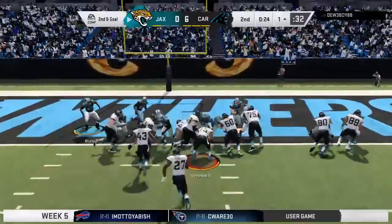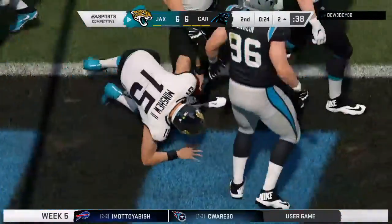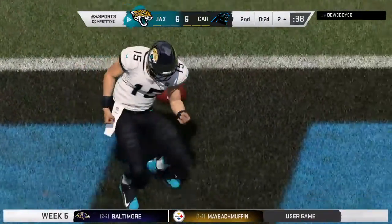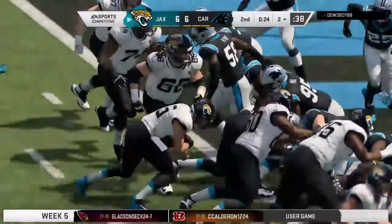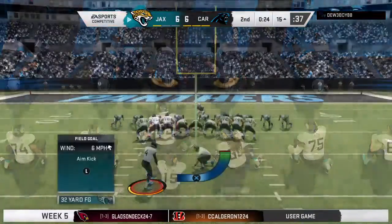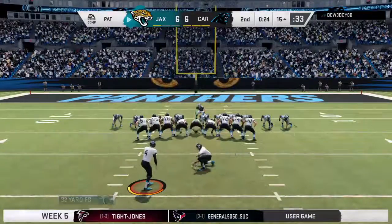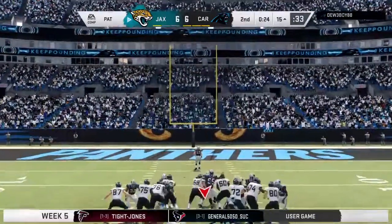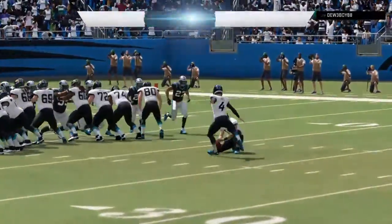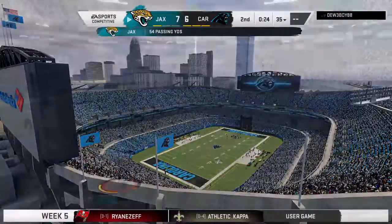There you go. They'll go with the keeper, and he'll take this one in for a Jags touchdown. Gardner Minshew with his first career NFL touchdown, as his guys can now take the lead with the extra point. Josh Lambo now for the point after. And he's got it up and through. Makes the score Jaguars 7, Panthers 6.